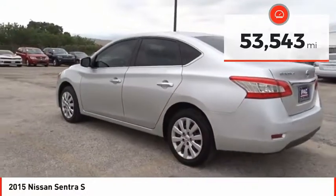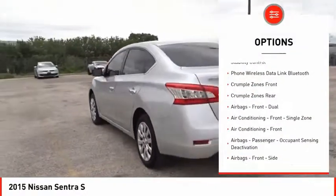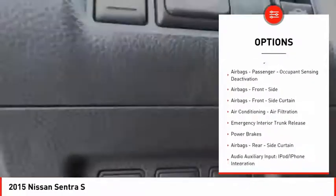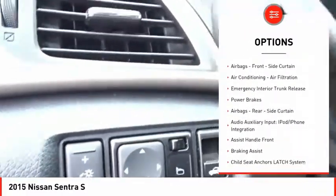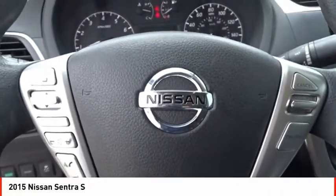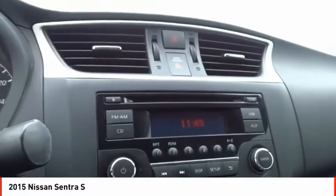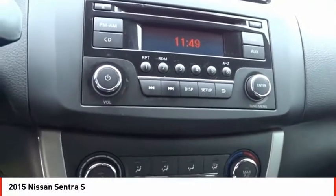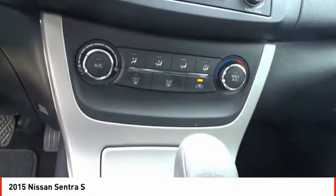Here are some of this vehicle's great options: stability control, traction control, cruise control, trip computer, child safety locks, power brakes, power windows, electronic brake force distribution, tachometer, electroluminescent instrumentation. This beauty is sure to make you the talk of the neighborhood. So call or drop in for a test drive today.